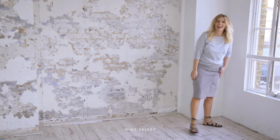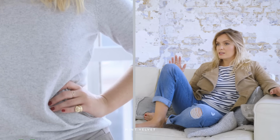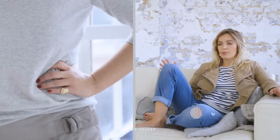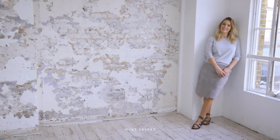You normally imagine black or tan or brown, and if you put it with a sweater like this, like a grey cashmere sweater, it's ideal for a British summer evening. You don't need a jacket. Just put it with sandals, and no matter what your age, it is instantly super chic.